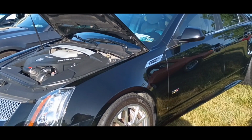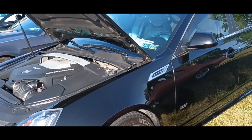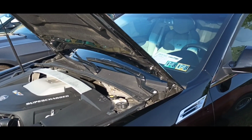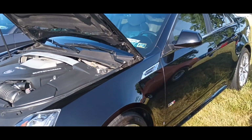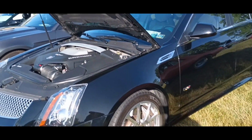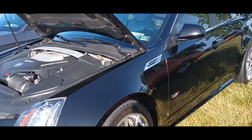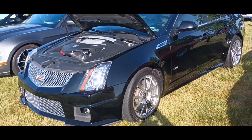68. Take it away, boys. CTSV, okay. So it's a Cadillac CTSV.